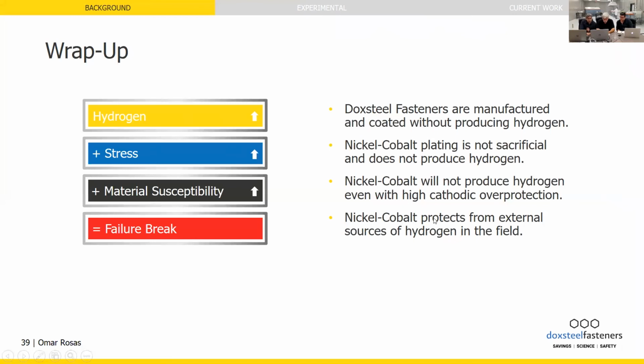So nickel-cobalt is going to protect from external sources of hydrogen, such as cathodic protection. It's not interfering with cathodic protection, but it's not actually forming the hydrogen. So it's allowing the passage of cathodic protection, but not forming hydrogen. So we want to make this analogy with the Venn diagram that Dr. Burke showed us, where we have the environment, the stress, and the material susceptibility.